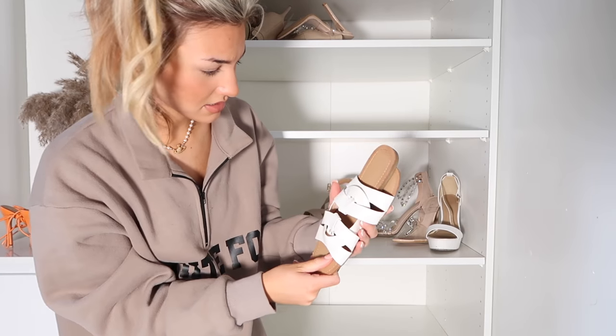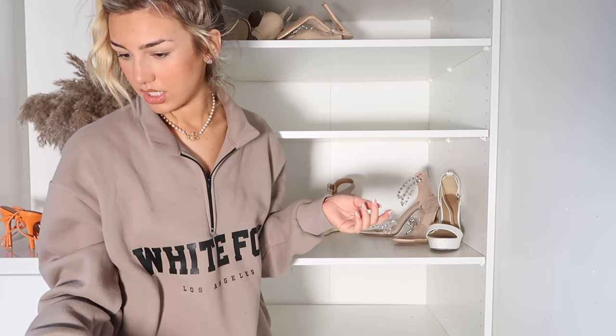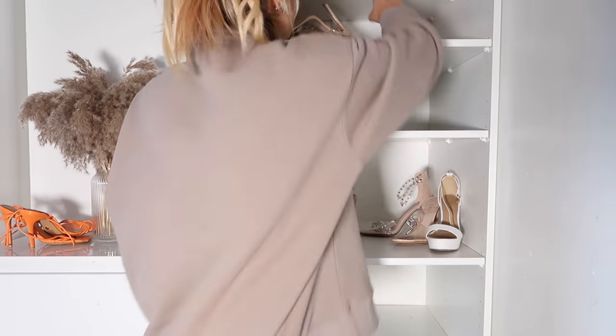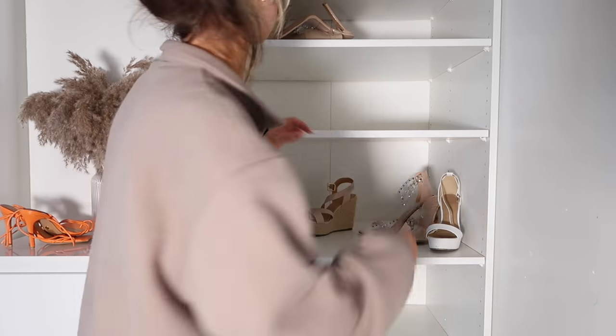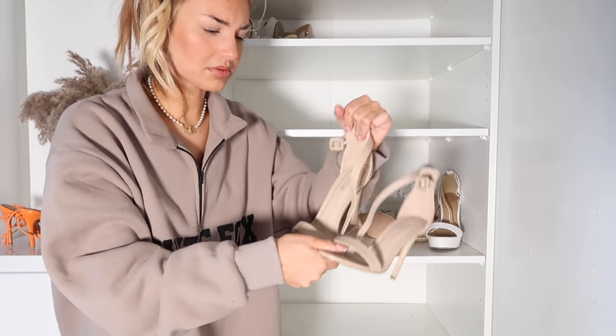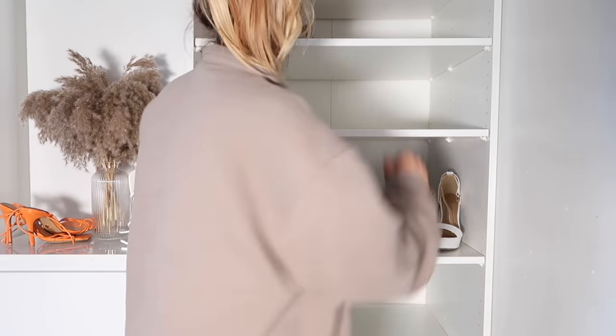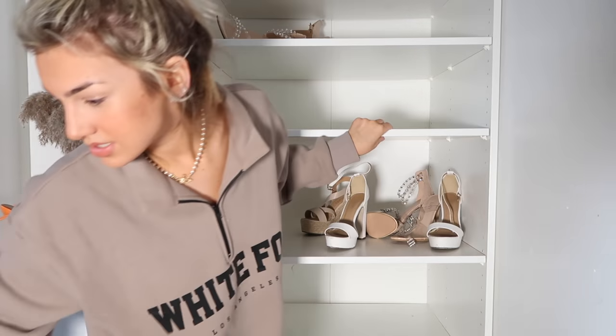These are sandals. Yeah, I'll keep them. I feel like sandals are always good. I've got these again. I'm gonna sell those. These, some nude heels. I don't think I'll be able to walk in that. I'm really bad when I sell heels, so I'll probably sell them. They're from Boohoo. These are little strappy heels. Never worn those, look. So they can be sold.